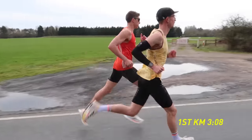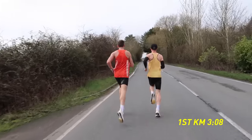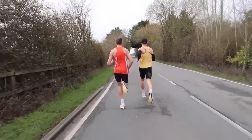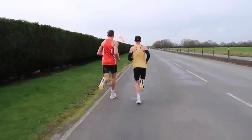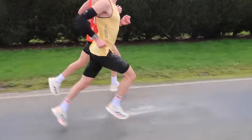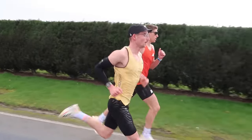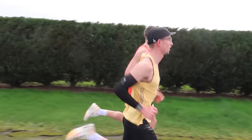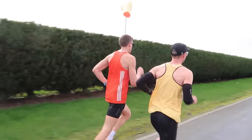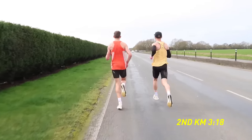First kilometer split in a speedy 3:08, but I must say the first kilometer is with wind, second kilometer into wind, third kilometer pretty neutral. In the beginning we said it wasn't too windy, haha, we were wrong. That's indicated by this windsock coming up here. It's quite an exposed loop this, and the wind actually did end up smashing us through the second kilometer split, 3:18.